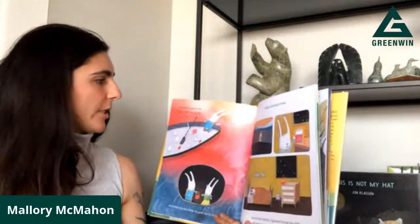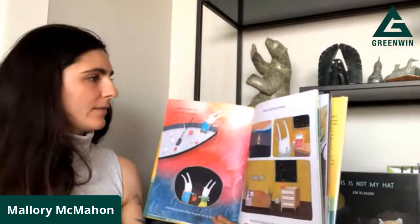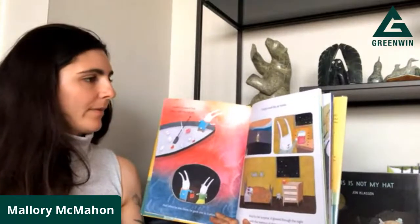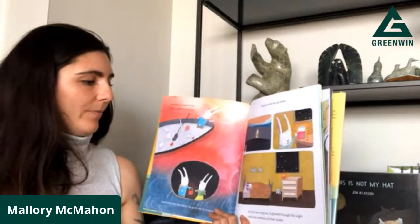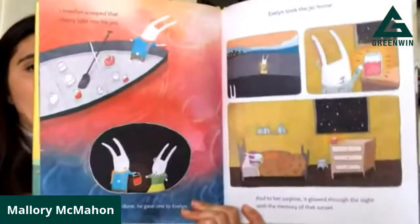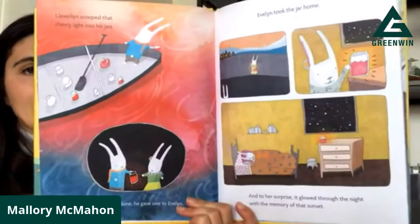Llewellyn scooped that cherry light into his jars. And when he was done, he gave one to Evelyn. Evelyn took the jar home. And to her surprise, it glowed through the night with the memory of that sunset.